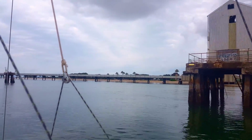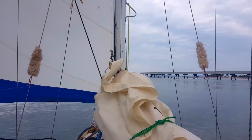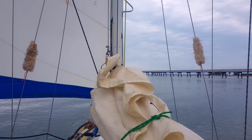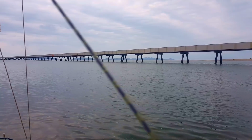This is Lucinda Jetty. It is a bulk sugar terminal and at nearly 6 kilometres, or 3.5 miles long, it is said to be the longest jetty in the southern hemisphere. This jetty enables Lucinda to receive the largest ships in the sugar trade. A lot of Australian sugar is exported to Malaysia and Canada from here.